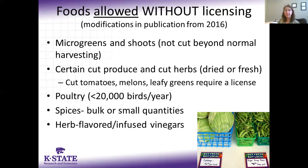Poultry: if you're selling less than 20,000 birds per year, you do not need a license, and do not need inspection to sell poultry direct to consumer. But if you're selling, I believe it's less than 5,000 birds per year, you don't even have to register that exemption. But if you're selling between 5,000 and 20,000 birds per year, you do need to register that exemption, that you're not selling under inspection, just registering that. The Kansas Department of Ag, Meat and Poultry Department will have more information on that.